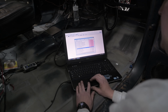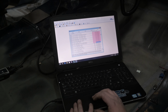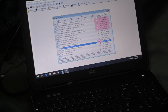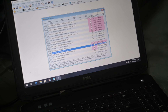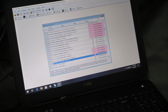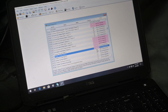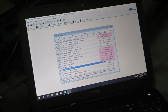Alex, what you up to, buddy? I've got my eyes closed. Oh, you're taking a nap. I love that. No, I'm just setting up the startup tune, disabling rear O2 sensors, and getting it ready to be fired up for a standalone. Cleared out BATS already, which is anti-theft. And I'm just disabling some codes that we no longer need. Doing all this through HP Tuners.